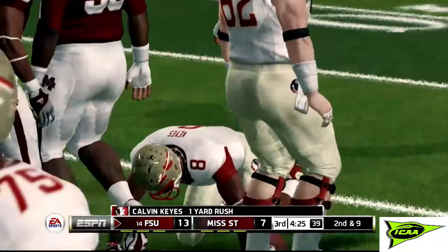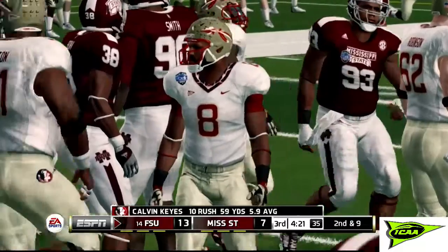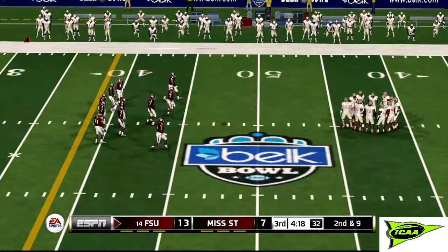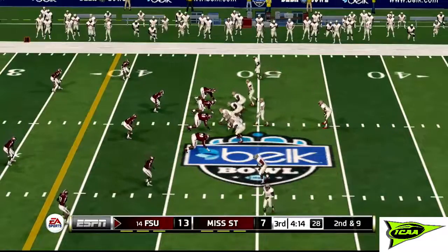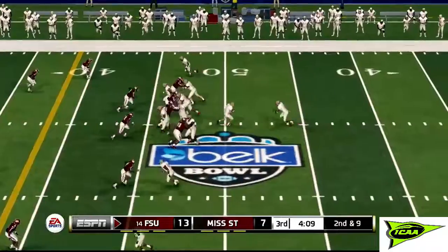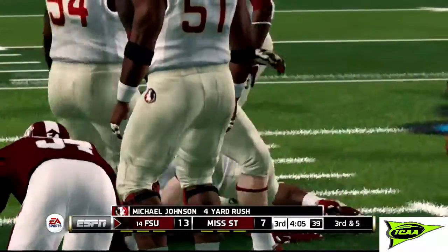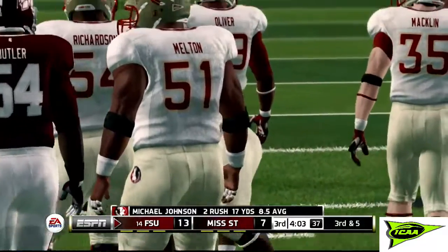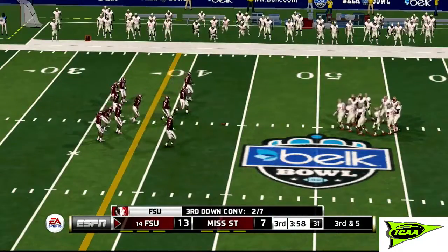Tackle around the 48-yard line. And they get nice yardage on that run. That'll make it 3rd and 5. And this is the 8th play of the drive.